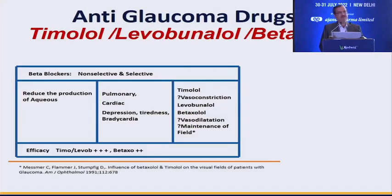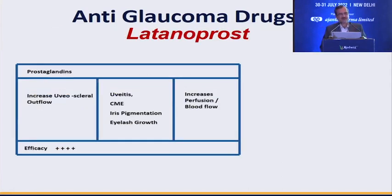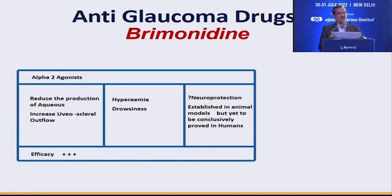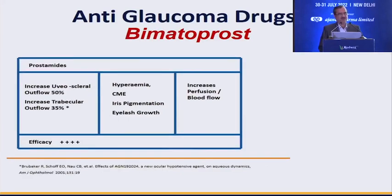Then the onset of beta blockers in 1978 revolutionized the management of glaucoma. Still, timolol is considered the gold standard, and all the new glaucoma medications are compared to the efficacy of timolol. Then came dorzolamide in 1994, followed by latanoprost, and then brimonidine with its dual action. Then came travoprost, which claimed endurance, and that was followed by bimatoprost, which claimed 35% outflow through the trabecular meshwork.